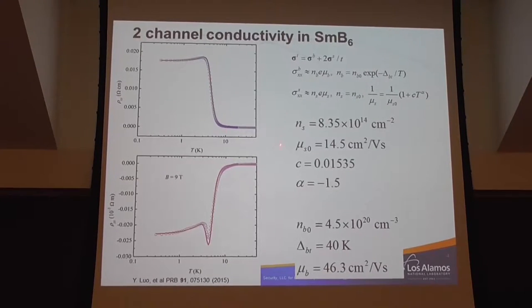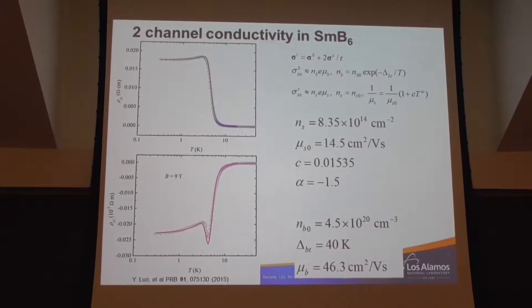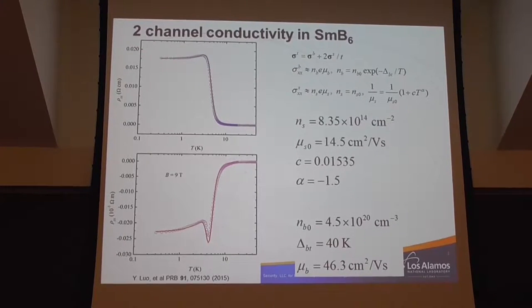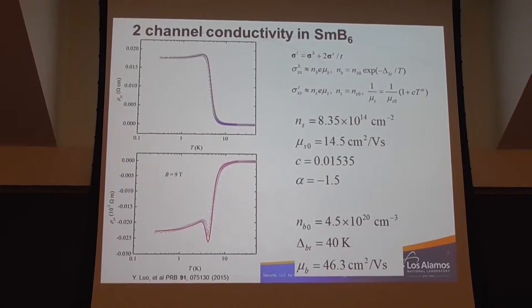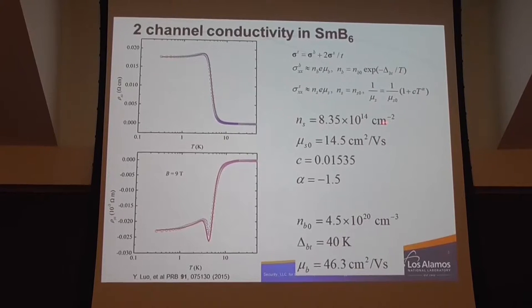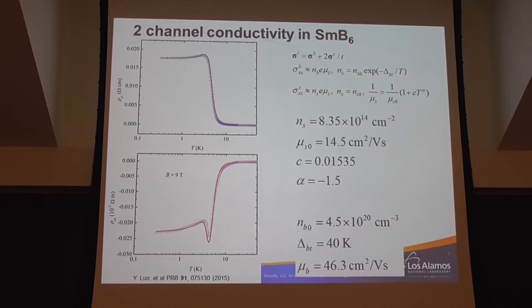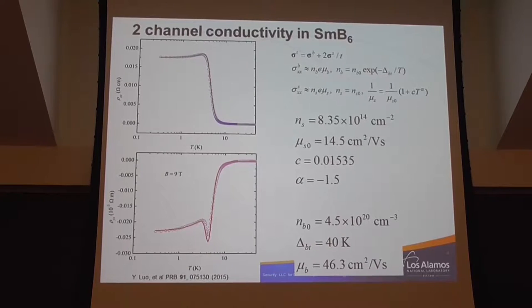The high-temperature data can be fit by an activated behavior. For that, you can see we get the typical hybridization gap of order 40 Kelvin. And then at low temperatures, we have this metallic-like behavior. From this, if we assume that it's a surface state, we extract a surface conductivity, as shown here, a fairly large surface conductivity, as well as a very low mobility for this surface state.